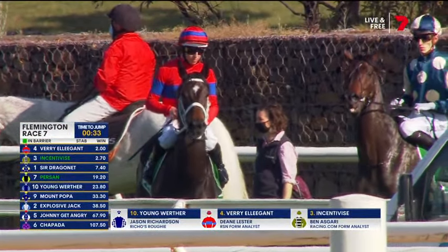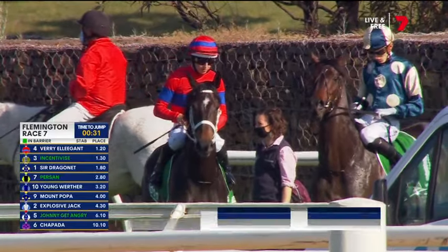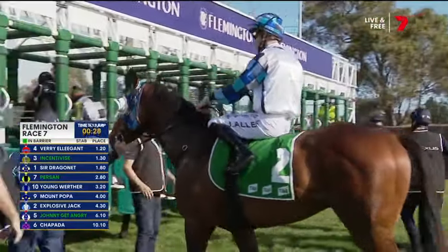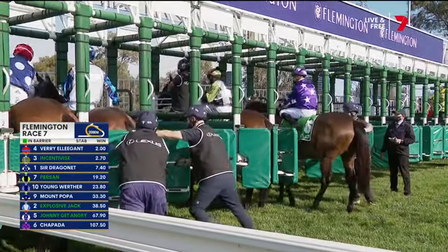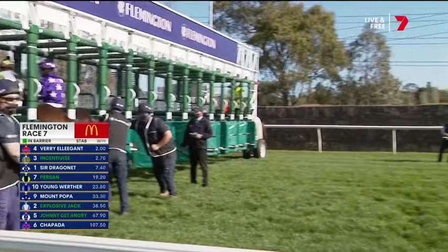So I would love to see him win, but we know he's got that test from the great mare, so it's going to be a great race. Yeah, Very Elegant's my top selection. Ruffy, in the race is Young Verta. Let's get a market mover, Finchy.